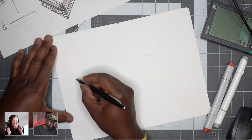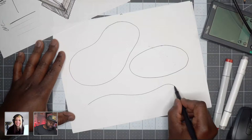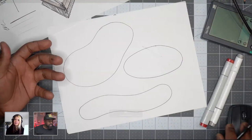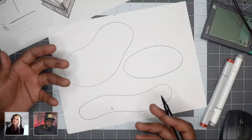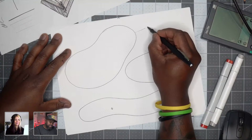So here's one shape. There's another. And let's do something like this. So right now, all we have on the paper are boundaries, right? Just a line. You can kind of think of a line as the limit of what you can see of an object, because lines don't really exist. There's no infinitely thin, impossible thing that exists out there that we can see. So we have an outline.